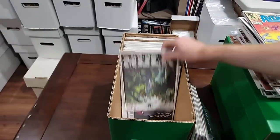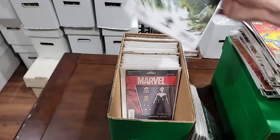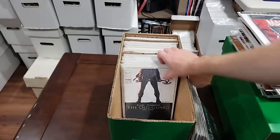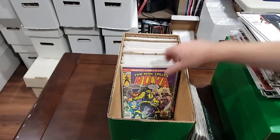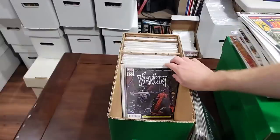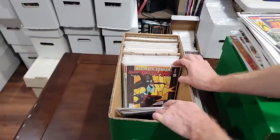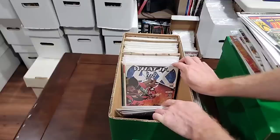This is the Donny Cates Hulk. I mean, I think we passed on it, but I'll just pull it anyway. We're going to pull the Spider-Gwen. We'll pull the Old Guard number 1. We're pulling Old Nova. That's from Volume 1. We're pulling the Venoms. We're pulling Batmans and Star Wars and Ultimate Comics Spider-Man and Amazing Spider-Man.